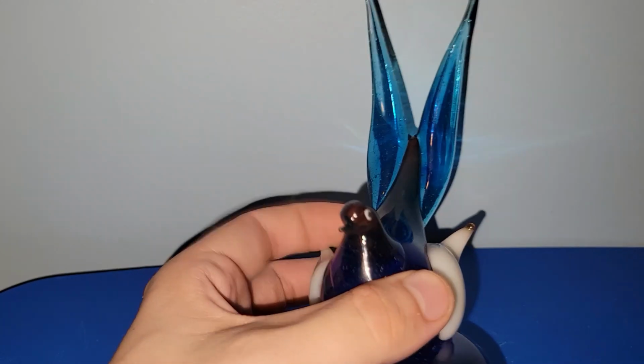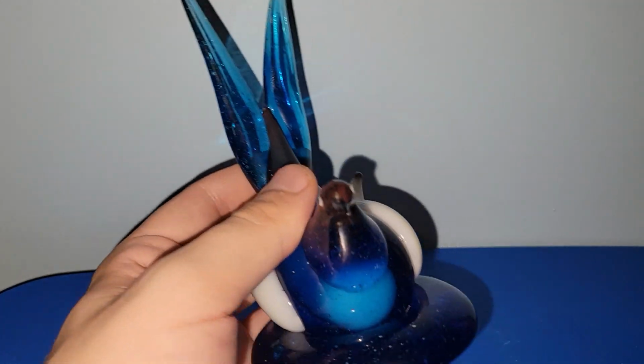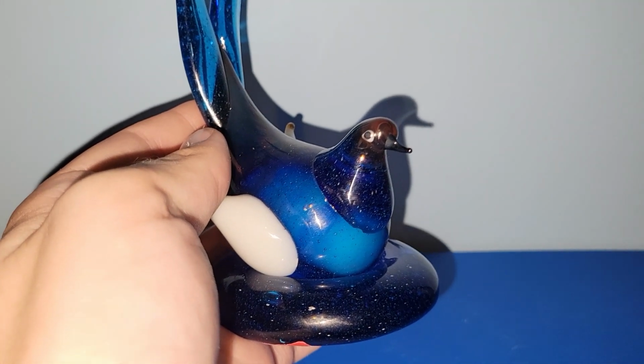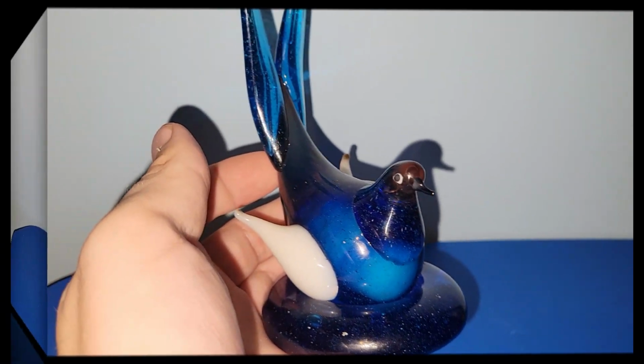And he's in really good shape. No broken pieces, no repairs. Even his beak is in really good condition. I will do my research to see what he is worth, if anything, and then if not, I'll just put him in a sale, because he is just super cool.